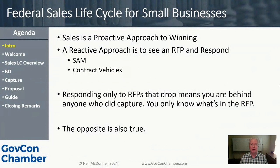The big thing I want you to remember about sales, just in general across the board, is that sales is a proactive approach to winning. It is not a reactive approach. It's really important that we keep that in mind because when we say it's a proactive approach, it means we're doing something to make something happen and we're not just waiting for it to happen. The opposite of that is a reactive approach, right?